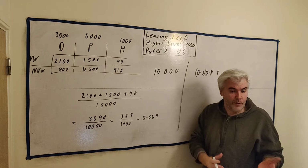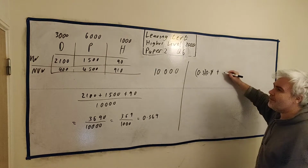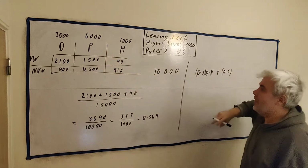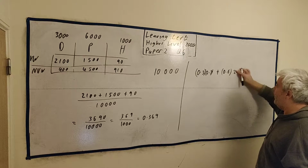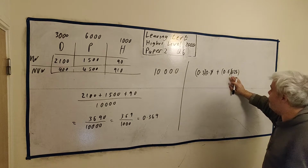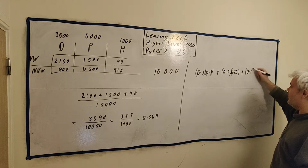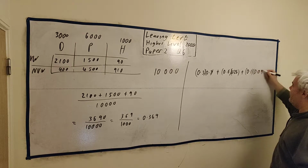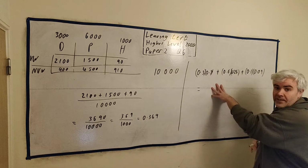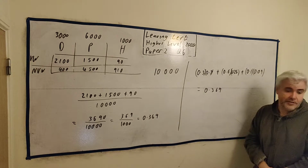We're happy to get that. If we want to find out the probability of getting a Volkswagen car, a diesel Volkswagen's fine. Plus then there's the probability of getting a petrol Volkswagen. 60% of cars are petrol, and 25% of them are Volkswagen. That's the probability of getting a Volkswagen petrol. And then a Volkswagen hybrid, 10% of cars are hybrid, and of them 9% are Volkswagen. If you add this all up, you will get 0.369. That's the answer to this question.